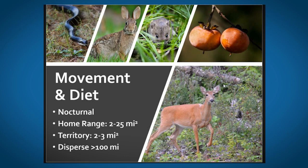So if you have a lot of coyotes, their home ranges tend to be smaller because they're all defending certain areas. But if you don't have a lot of coyotes, then their home ranges can be large and they're only spending the energy to defend this one special area, right?